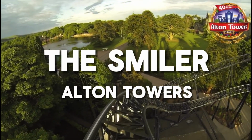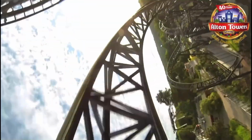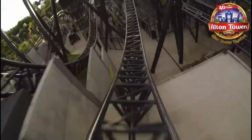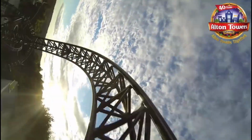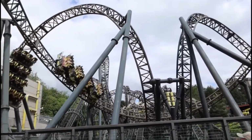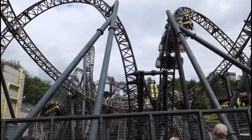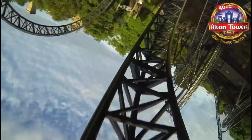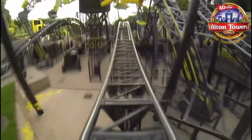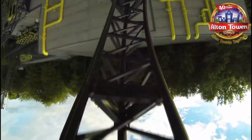The Smiler at Alton Towers is a coaster that was unfortunately closed on my first visit to Alton Towers in 2021, but I was finally able to experience it for the first time in 2023. It had been high on my bucket list ever since I became an enthusiast, as it has the most inversions of any roller coaster in the world. The Smiler is located in the X sector area of the park and has a creepy theme with a soundtrack that will get stuck in your head for a very long time.